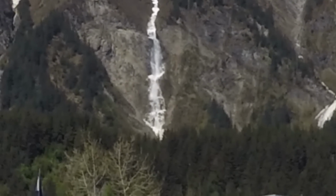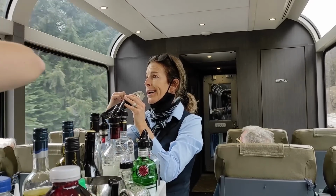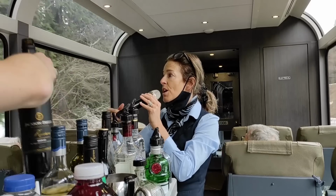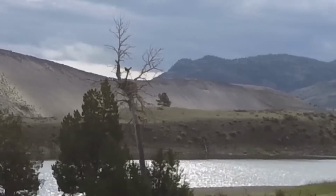So oftentimes in the winter months, this highway is closed here. So the town of Revelstoke we're going to go through in a couple of hours is often cut off from the rest of the world, basically because those highways are closed. So it's going to be very spectacular around us. That is the osprey nest.